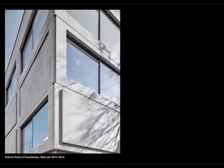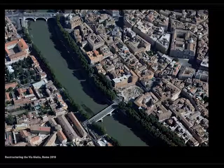So I think I come almost to the end. This is a project that is under construction in Rome. It is called the Via Giulia Garden, and you can see it in this. Of course, it is the site that was for many years an archaeological site, and was carefully researched as an archaeological site.